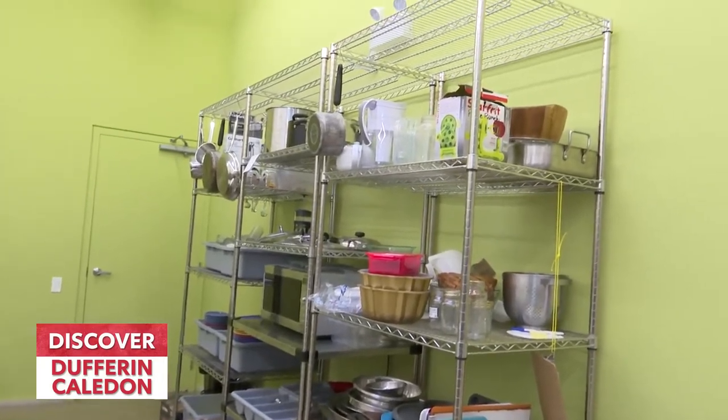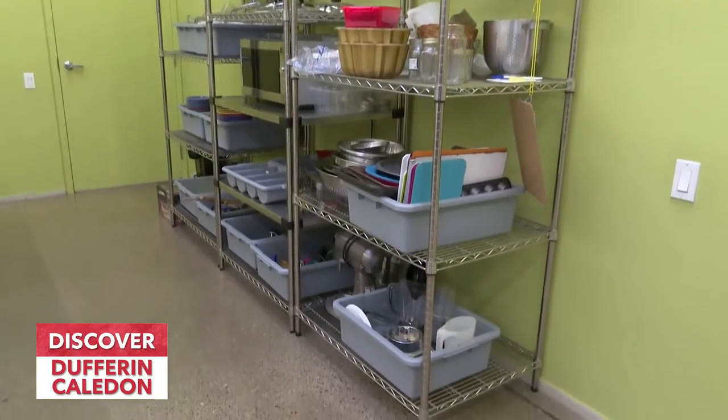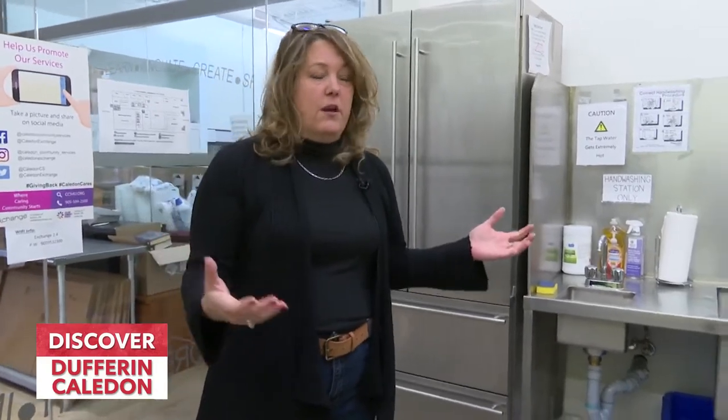Within this space, you never know who's going to be in here, and you never know what's going to be produced. We've had anything from smoothie workshops to brew your own to gingerbread making sessions for young children. This is really an area where we encourage people to let us know if they want to use the kitchen in any sort of way possible, and we try to make that happen.